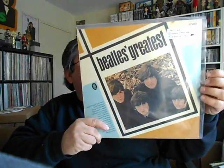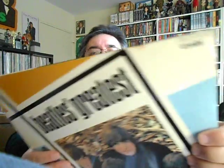Here's a copy of Beatles Greatest from Germany. It says it's from Germany. I have this already. It's a common album. The glare. This one I picked up because it was a little different than the one I had. It says Crystal on there.